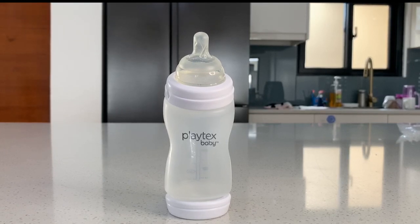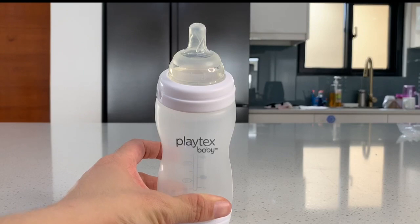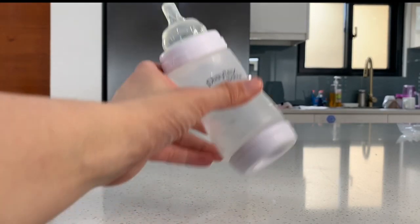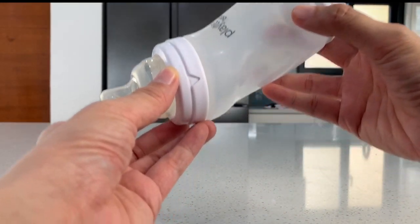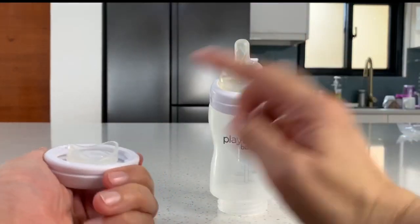Number 4 is the Playtex Ventaire. As you can see, medyo cloudy na yung bottle and at the same time, sobrang dami na niyang scratch dahil sobrang sulit talaga to sa amin. This bottle also has an angle design to promote semi-upright feeding. It has an anti-colic vent located at the bottom.